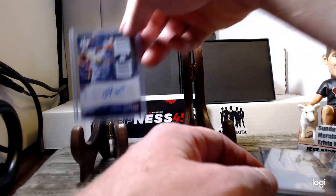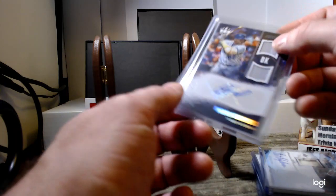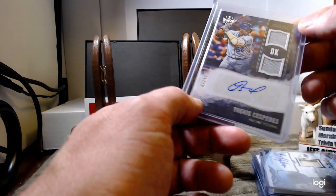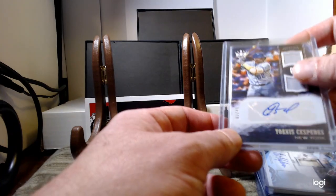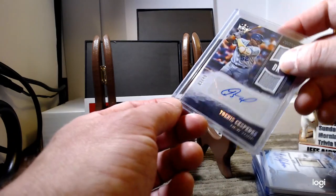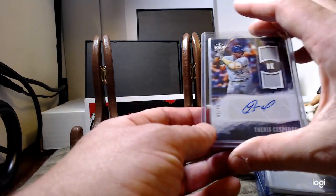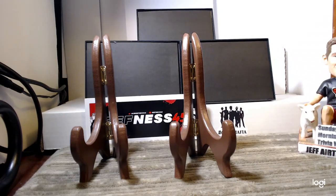And Joe Mansman. Shout out to Joe Mansman. We got a dual patch autograph, serial number to 49, of Yoenis Cespedes. One of the worst contracts, and this is coming from the club that is still giving Bobby Bonilla $1 million a year. One of the worst contracts they've ever given out. Diamond Kings, Yoenis Cespedes autograph card, dual patch. Wow, this is a long one.